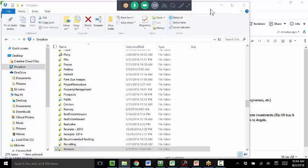The other thing that I implemented was I have a peripheral hard drive at home that I sync every weekend. So if catastrophe happened and Dropbox went out of business and my hard drive crashed all at the same time, I would still have at the most a 1 week old backup of my hard drive. So it's just paranoia more than anything else.